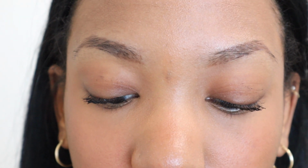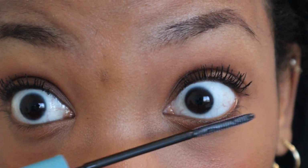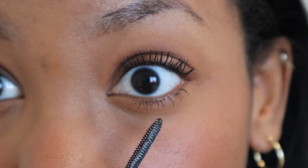So now I take the waterproof one just because I don't like using regular mascara on my bottom lashes. Obviously your eyes water and I always end up looking like a raccoon by the end of the day. So I take waterproof mascara just for the bottom and I go in. I take the tip and I just drag it to coat the lashes and then I bring it down. So yeah, here's a before and there's an after.